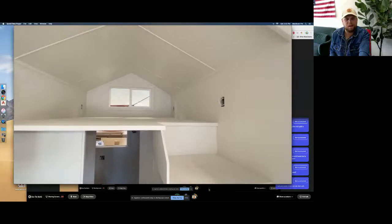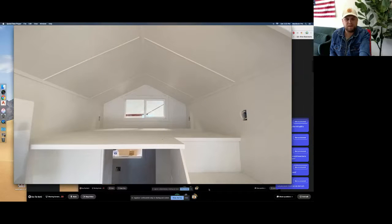I guess we're going to the loft. So this is the main loft upstairs. We got right around 4 foot of head height at the highest point there. You got a window in the back, number of power outlets. We'll be putting some wall sconces on either side of those windows. You could definitely fit a king size mattress up here.